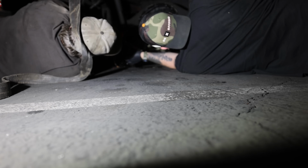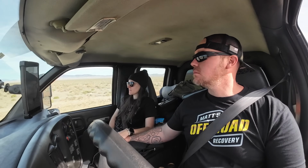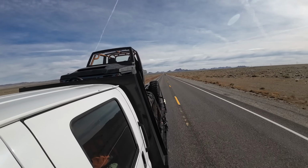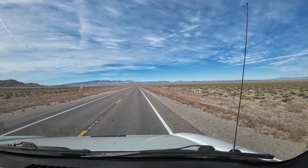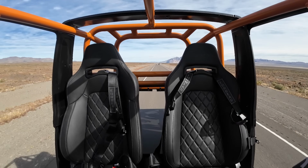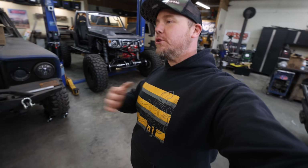After 2 really hard months of working on the Samurai, and then huge help from Matt's Offroad Recovery and from Patreon supporters and from Chet helping me rebuild the rear end in an O'Reilly parking lot, we're finally on our way home. And even though my front and rear ring and pinions are currently at a different ratio, I feel like we can make it. Samurai is back where it belongs. It feels so good to be home.